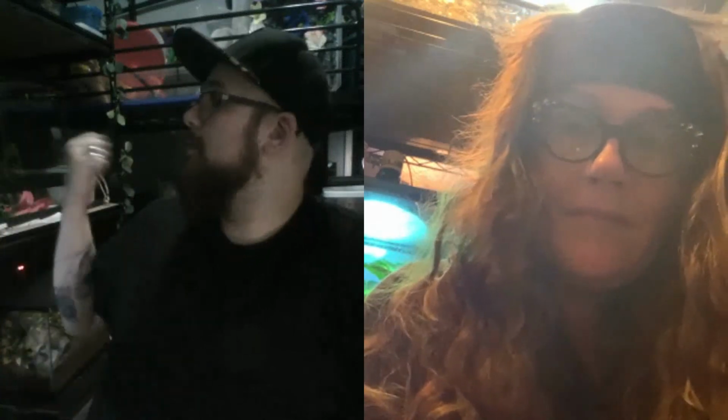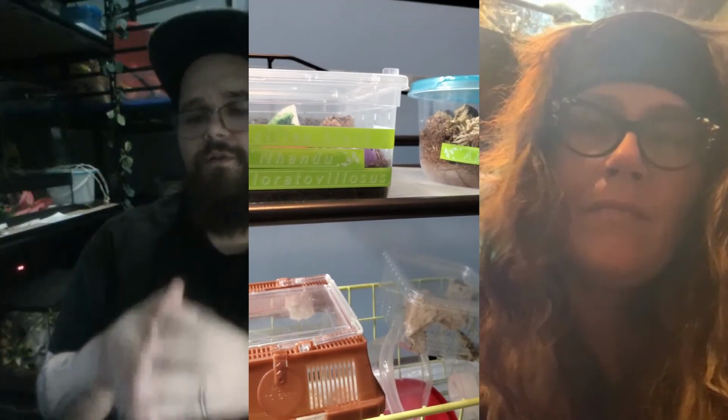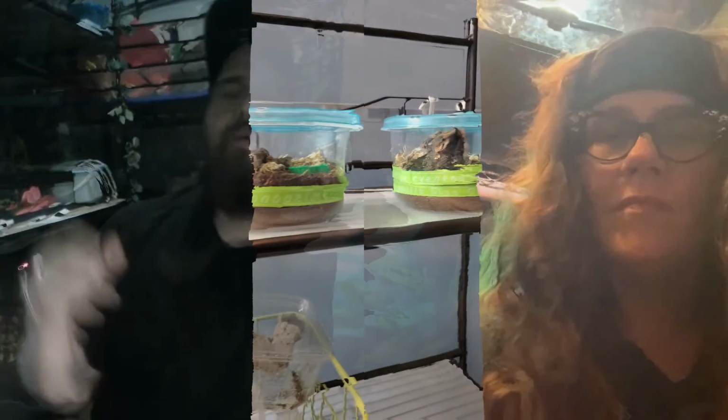This is the gecko breeding room, so it drops down to 68 at night, but it sits between 72 and 76 throughout the day, fluctuating back and forth. The sling spiderlings, most of which can come into this temperature range once they hit juvenile to adult ages, need a little bit higher humidity and temperatures in the small spiderling stage. So I have them in the bathroom, where it fluctuates between 76 and 78.